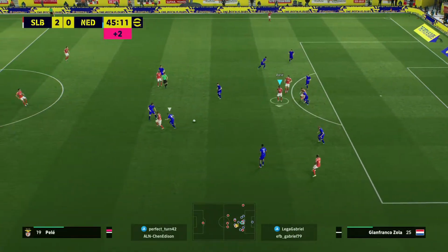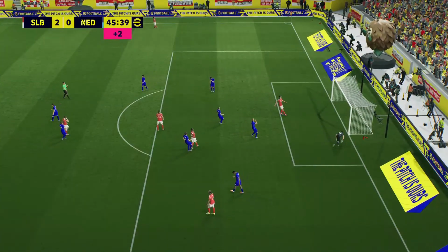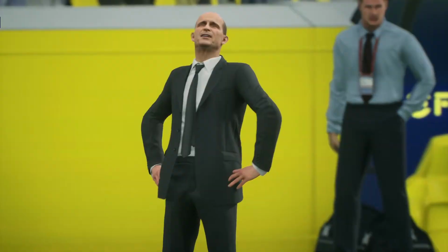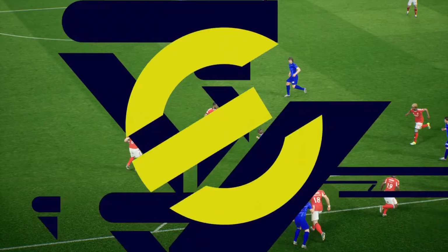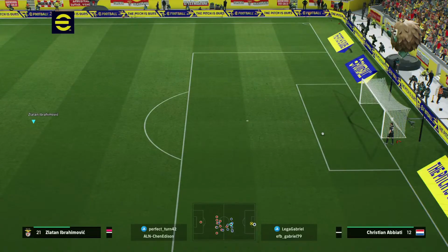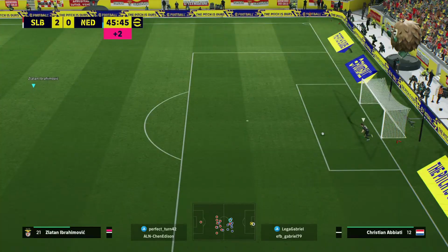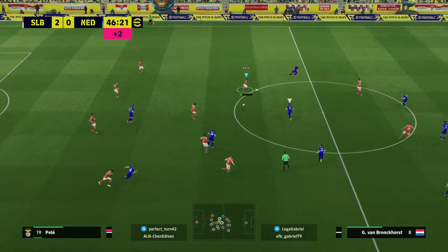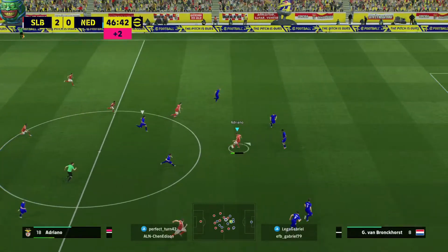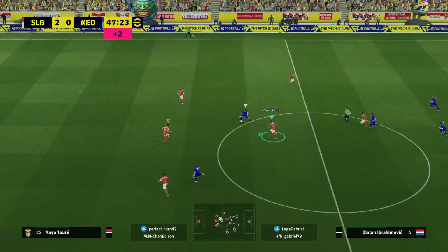Two minutes of added time have been indicated. Decent chance! That is produced there, the crispest of hits. Well, that was smashed with venom, violence even. All he had to do was hit the target. It's such a shame. Pele. Adriano. Mateus does really well to win the ball there.